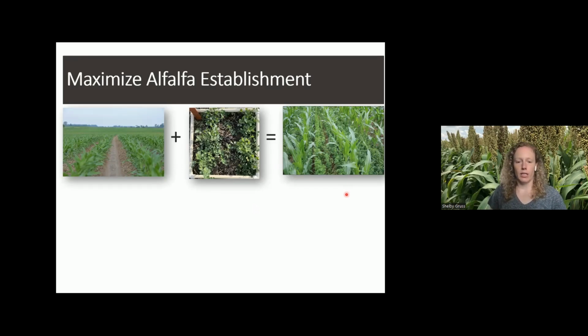year of alfalfa establishment. One of the problems with this is some of our alfalfa varieties aren't necessarily as shade tolerant, and so they don't do as well. And so there's been a lot of research going on trying to figure out what alfalfa varieties work best under that corn canopy, because the corn canopy will close in mid-July, and that has been inhibiting some of that alfalfa growth.